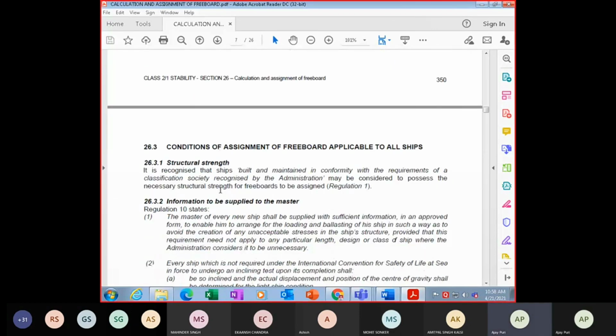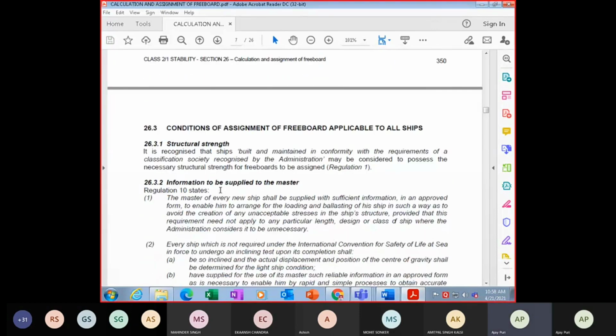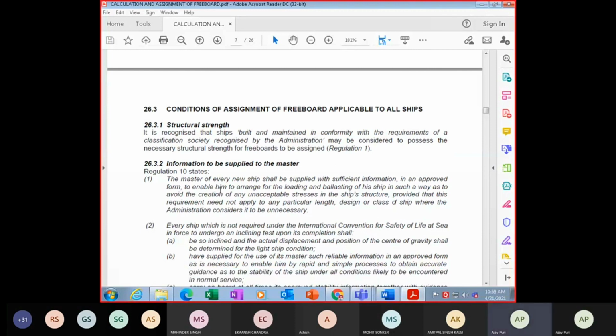अब आते हैं, what is the condition of assignment of freeboard applicable to all ships? ये बड़ा इंपॉर्टेंट क्वेश्चन है और ये आप लोगों के लिए बहुत बार आ चुका है। 25 मार्क्स का क्वेश्चन है, लेकिन आप लोग अटेम्प्ट अलग अलग तरीके से करते हो तो गड़बड़ हो जाती है। So structural strength, it is basis your classification society.